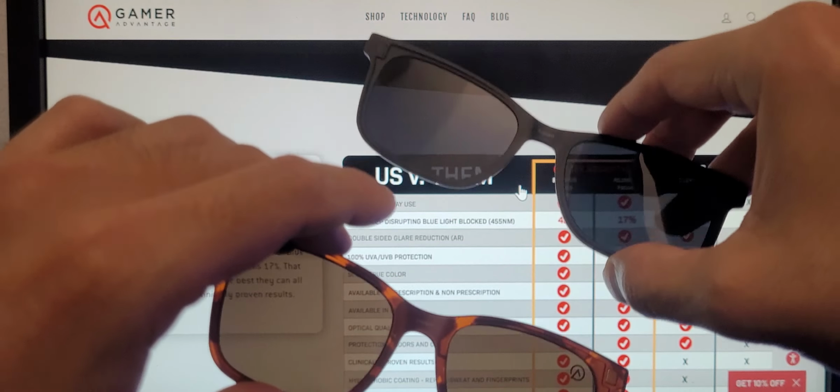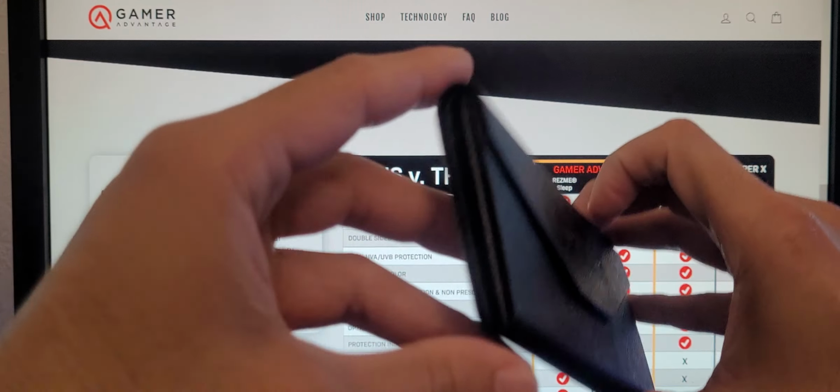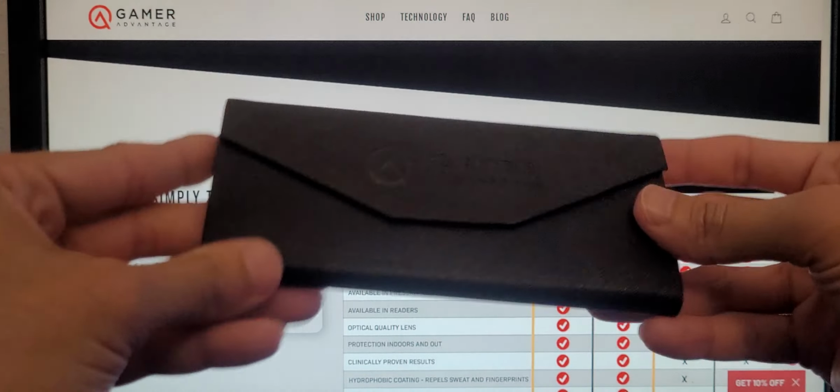So another great thing here is that you also get this case, and I like the way it folds and you're able to carry it like this, so it's really portable. And then you just pull it back again, and it offers that nice protection here, as you can see. So pretty cool, I really like it.